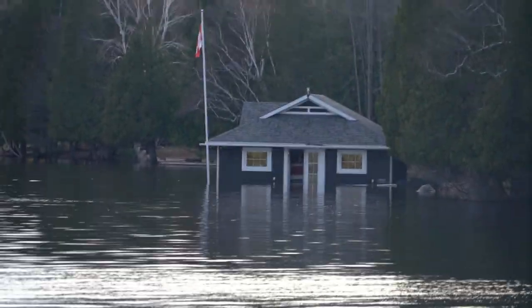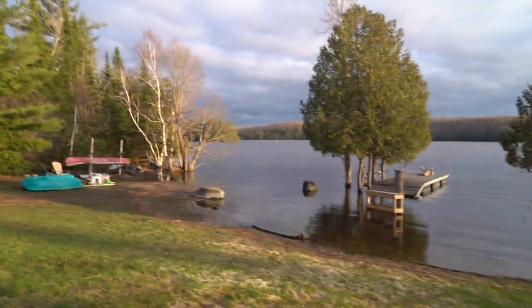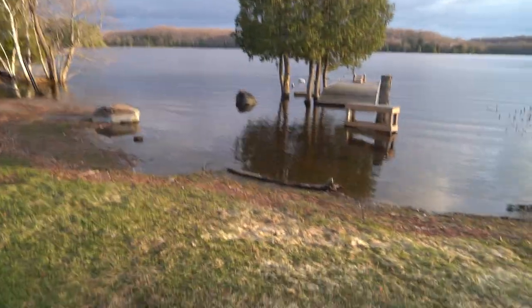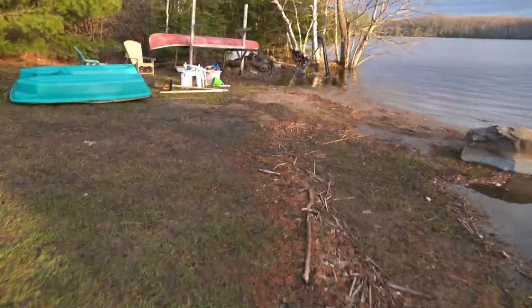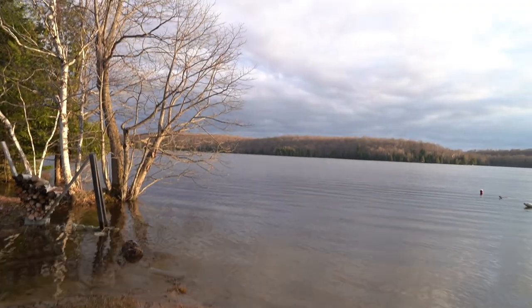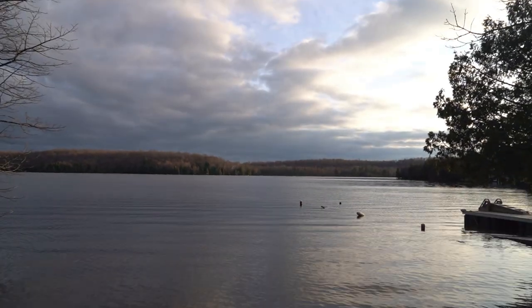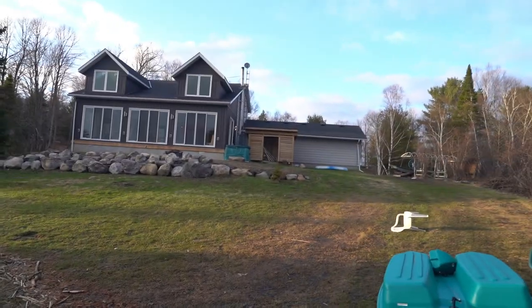I'll tell you one thing. That is very unfortunate. But this is not. This is golden. Water's really high, a lot of flooding. I'll tell you one thing. You can't really beat this. Look at that. Beauty.